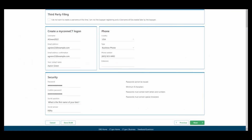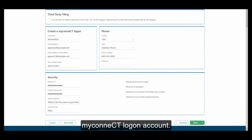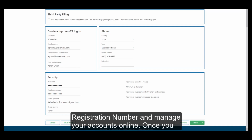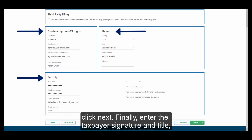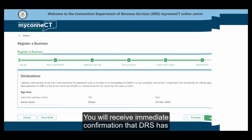Before you complete your registration, you must create a MyConnect logon account. This will allow you to obtain your Connecticut tax registration number and manage your accounts online. Once you have entered all required logon, phone, and security information, click Next. Finally, enter the taxpayer signature and title, then click Submit.